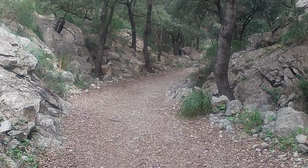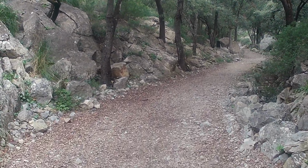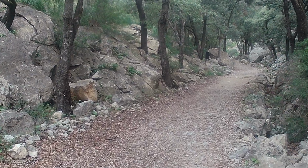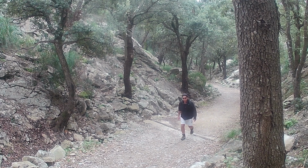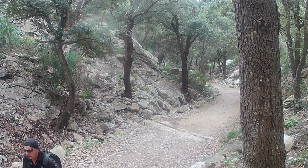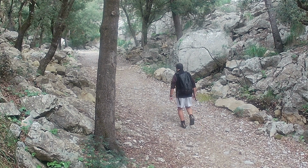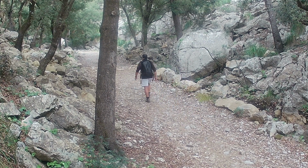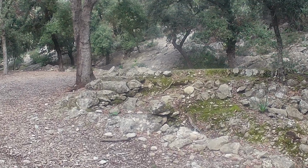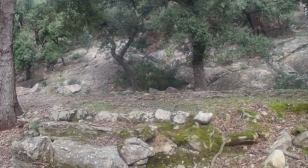This gravel track here will be with us for a good 15-20 minutes before we turn off of it at one of the major hairpins. After about 12 minutes of walking, on a bend, you'll come across this. This is a charcoal burner's sitja, or burning mound.